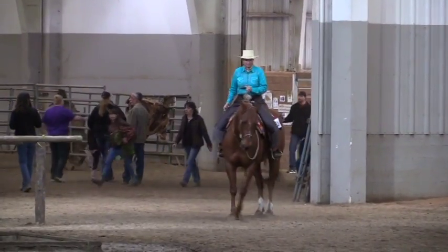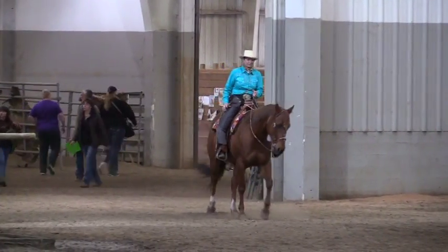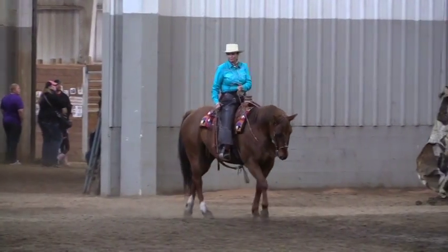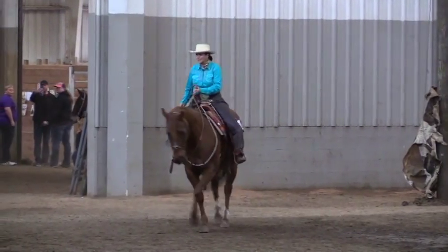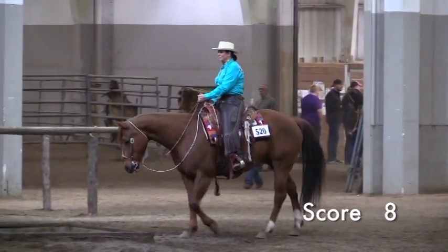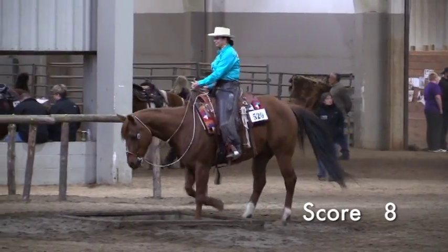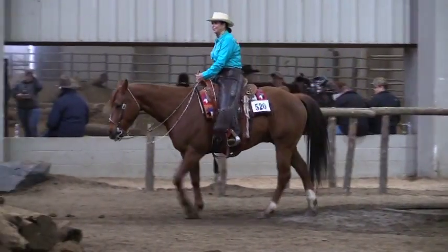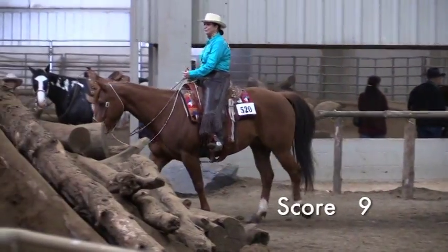Looks like this horse is maybe a little inexperienced with the back through, but I think as he gets more experienced, he'll keep himself in a backup without being asked. And I'm going to give her a score of a 8. Nice self-adjustment on the front feet. I like how she let him work that, and I'm going to give her a score of a 9.